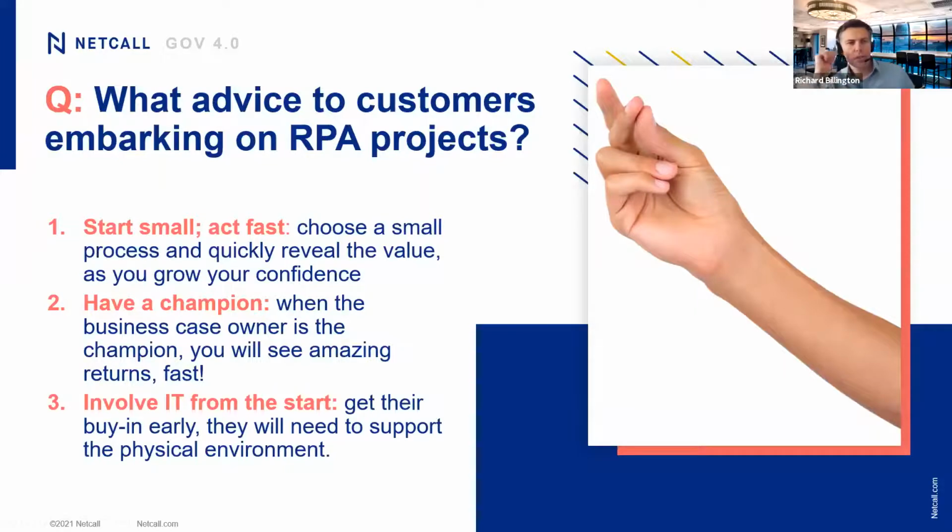I think that first one, start small, act fast. So we spoke earlier about the fact you could use RPA to entirely digitally transform a service, which is great, but organizations' ability to rip and replace at the moment is difficult. You've got a distributed workforce, you're dealing with the effects of the pandemic on your citizens. Do you really want to be going to the board and saying, right, I'm going to entirely replace one of my processes at the moment?